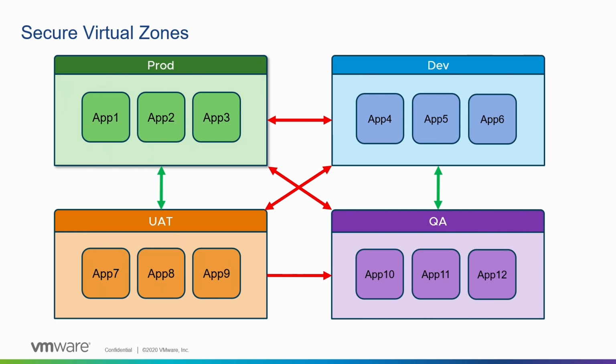When we talk about securing our virtual zones, in our example, we're going to have prod, QA, UAT, and dev. Prod is going to make up many different applications, in this case, app 1, 2, and 3. Dev will be app 4, 5, and 6, UAT 7, 8, and 9, and QA 10, 11, and 12. I don't want prod to be able to talk to dev, so I can create in one simple rule, with all of the VMs or all the workloads in the prod area that comprise app 1, app 2, and app 3 tagged as prod. App 4, app 5, and 6 are all tagged as dev. I then create a rule that says prod cannot talk to dev, and it will apply to all of those workloads that are tagged as such.